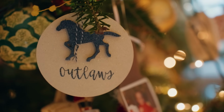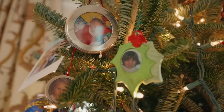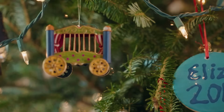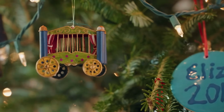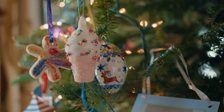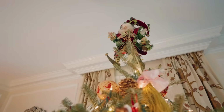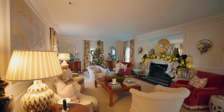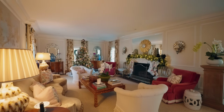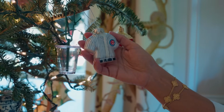The ornaments are sort of glopped together here on one side, and are not perfectly spaced. Because my daughter and her friends actually came over and they were helping us decorate the tree this year. So I like the tree decorating to be more about spending time together and having fun together rather than making it perfect. And I think it can make a formal room even more comfortable and make it feel more like home.